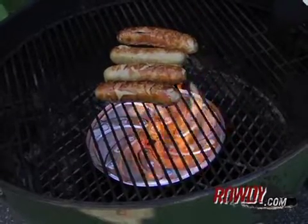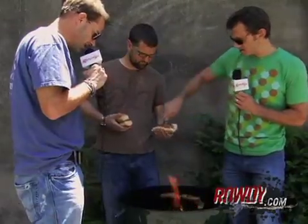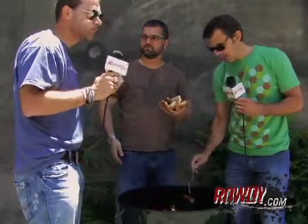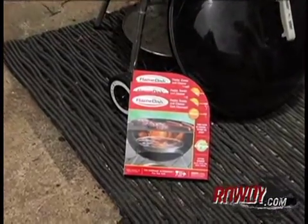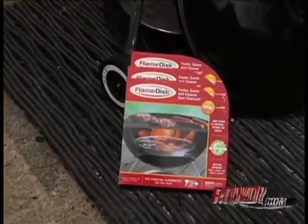All right, I think we're ready to do some eating. Those guys look pretty darn good right there. They look awesome. FlameDisk kissed. Here, taste that. Take a bite out of that wiener. Okay, I'm going to bite the big beige wiener. Hot? Here, hand me one of them wieners. That is FlameDisk delicious.